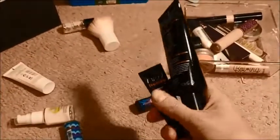I'm going to put this in here so that I remember to use it. I think I'm going to keep both these masks and just try them out. This is just a sample size, so I'll probably use it up pretty quickly.